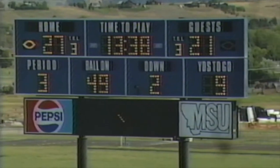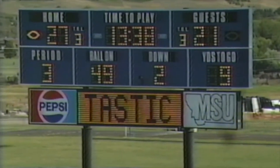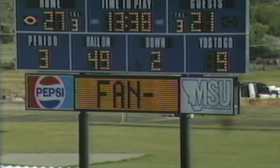With 13:38 left in the third quarter, 27-21, Montana State leads, and we take a timeout on this Bobcat football broadcast. Anders Larson with a low squib kick going toward the right sideline. Fumbled by Victor Henry at the 15-yard line, out to the 20, out of bounds at the 24.